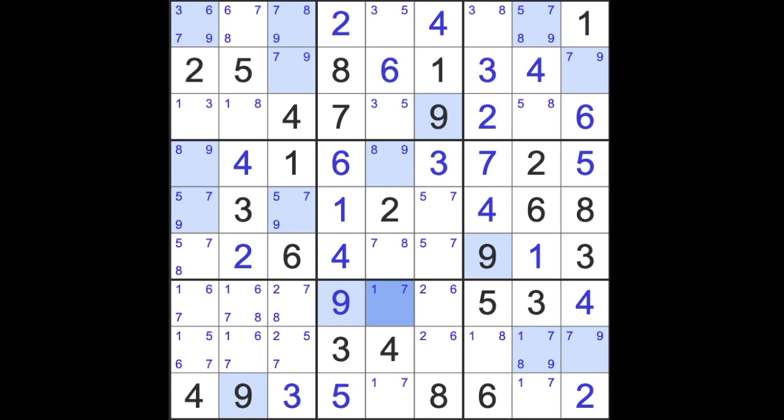Okay. Now we have 1 and 7 in these two squares, so immediately you can see that this cannot be a 7, and we will be left with a single 8. And so if this is 8 or 9, of course that's got to be a 9 now. Okay, and over here then that's an 8, and we can remove pencil mark 8 here.